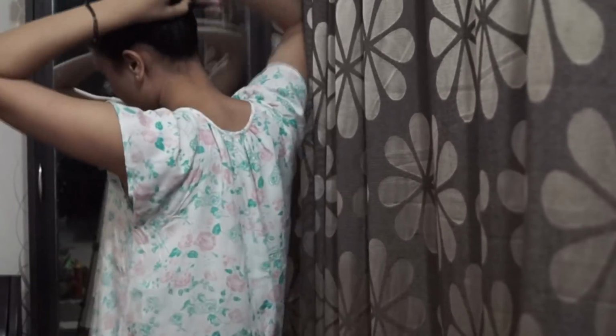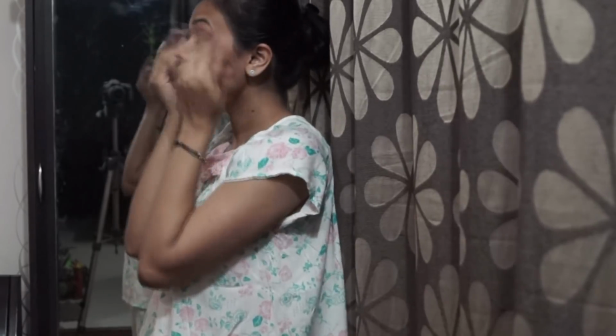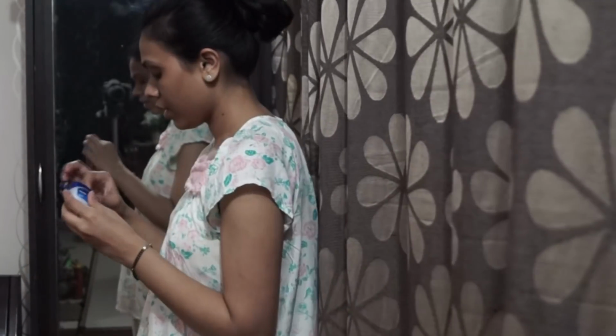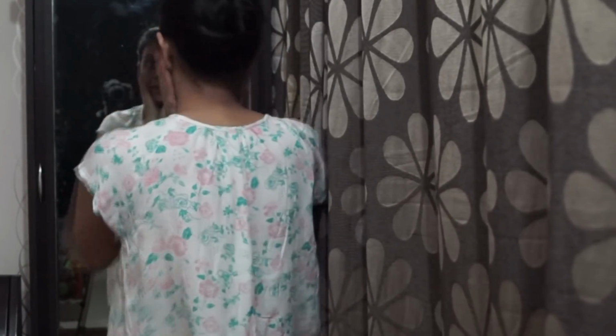And here I'm taking the comb. I always try to brush my hair before I go to bed because it's a very healthy and good thing for your blood circulation. So I always comb my hair. Here I'm taking my Olay under eye cream, which I'm applying under my eyes, and Vaseline on my lips. So this is a very simple skincare nighttime routine.